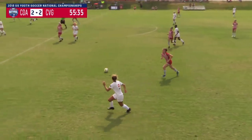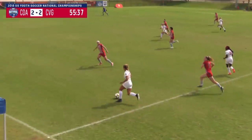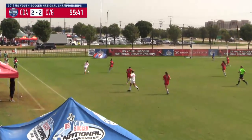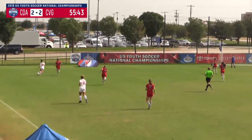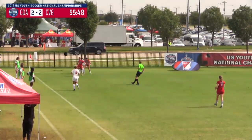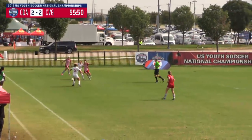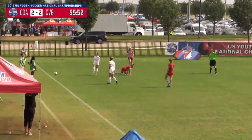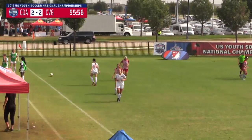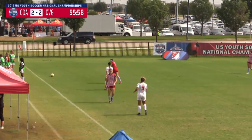Here's Odioye. Wide now for Dennison. Dennison has Anucci ahead of her. She's going to find Anucci. Up against Wilhelm. Anucci still on the ball here. The referee says she fouled Wilhelm, and Century with the easy out.